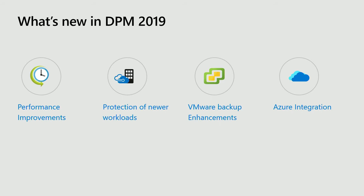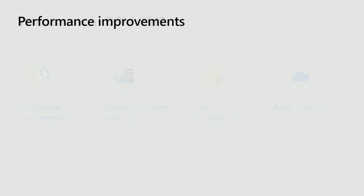Now, DPM has integration with Azure Backup, and this integration has been there for quite some time, where you can configure Azure Backup for long-term retention. We continue to enhance that scenario, and we'll see details of that. Now, performance improvements. With DPM 2016, we went down a re-architecture of DPM, where we used ReFS instead of NTFS as the storage for DPM.